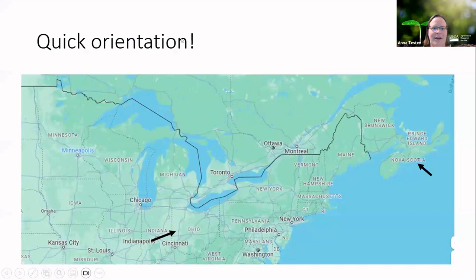Okay, so just a quick orientation in case you're not familiar. You guys all know where you are at in Nova Scotia, but I'm down here in Ohio. We have actually a very similar climate. When Talia and I met initially, the timing for planting in high tunnels is very similar. So our growers in Ohio will plant March, April, and then they will harvest September through November for whatever crop they're growing. The majority of our growers will grow tomatoes. That's our major cash crop.